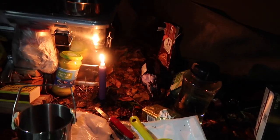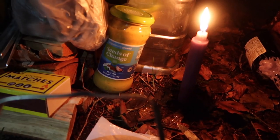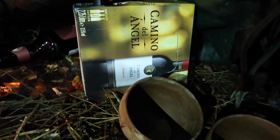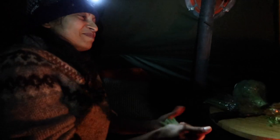Well, looks quite nice. We're just going to make a chicken korma with the seeds of change. Yeah, so that'll be a nice easy job. I've got a nice box of wine there. So yeah, that's it. Life in the Lavvu. What have you got to say for yourself, Tris? Can you recommend it?